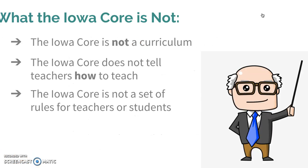So a couple quick notes of what the core is not, and these are kind of frequent misunderstandings. The core is not a curriculum. A lot of times we'll hear people say Iowa Core curriculum, and they'll think that it's only one way of saying and doing things that teachers are allowed to teach. And that is a misunderstanding. That's not true. The Iowa Core does not tell teachers how to teach. It tells us what to teach.